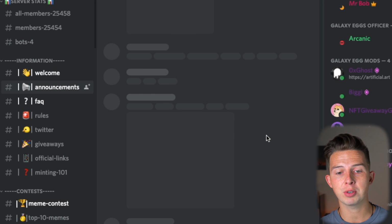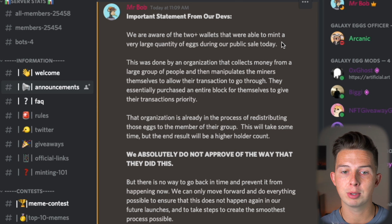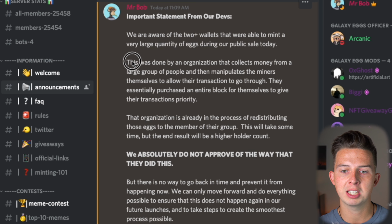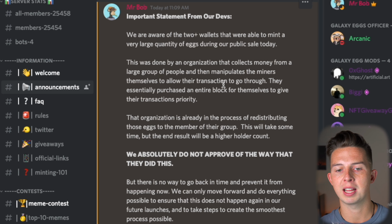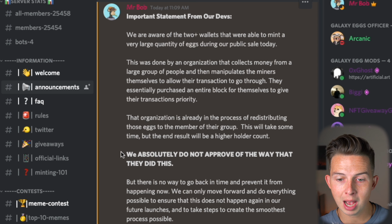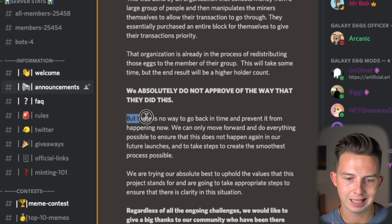And then we did get this official announcement here from Mr. Bob. He says, we are aware of the 2+ wallets that were able to mint a very large quantity of eggs during our public sale. This was done by an organization that collects money from a large group of people and then manipulates the miners themselves to allow their transactions to go through. They essentially purchased an entire block for themselves to give their transactions priority. We absolutely do not approve of the way that they did this, but there's no way to go back in time and prevent it from happening now. A lot of people missed out on the mint. A lot of people are pretty upset.